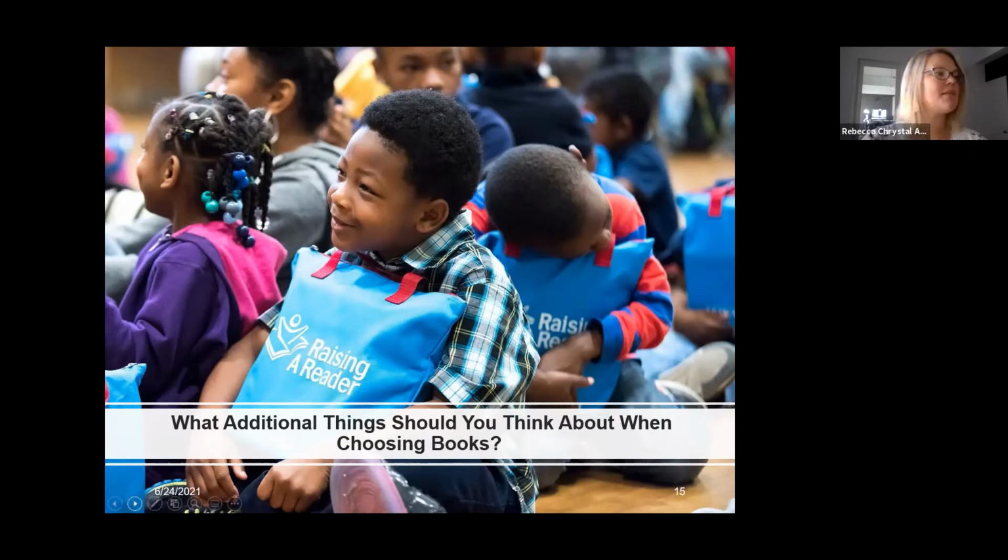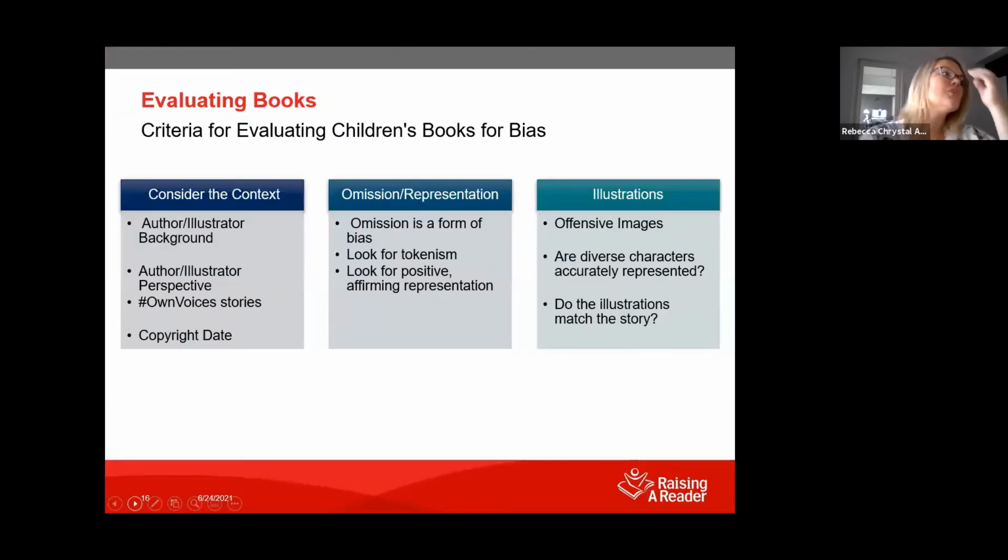Again, we're just reaching the tip of the iceberg here. So let's talk about evaluating children's books. So you have books, maybe you're not choosing new books, but you need to evaluate what you have for children for bias. Three categories that I typically put things in are context, omission and representation, and illustrations.